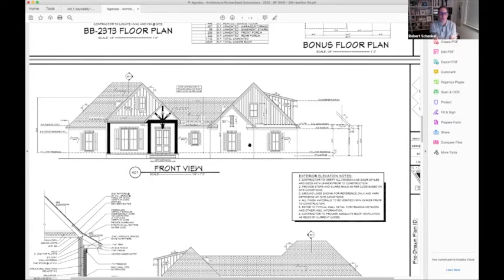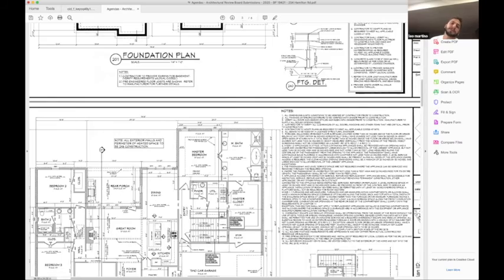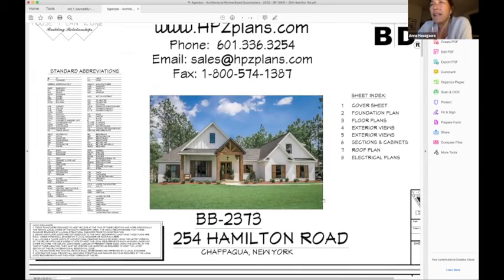And what's the black around the entrance? That's all wood, like cedar. Carrie, can you go to the first sheet? The first page gives you a nice rendering. Yeah, so that's all wood right there. All that black I think is the wood. Oh, okay. And then what's the trim that you have above the windows?